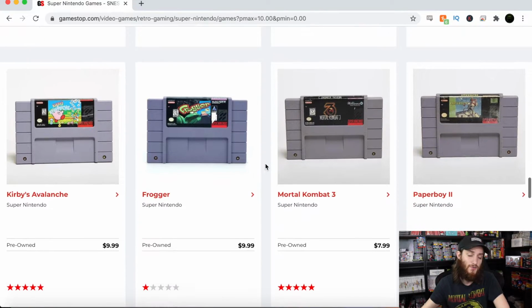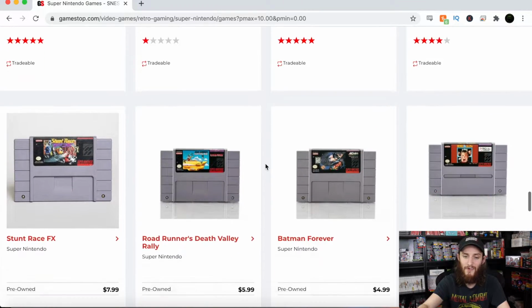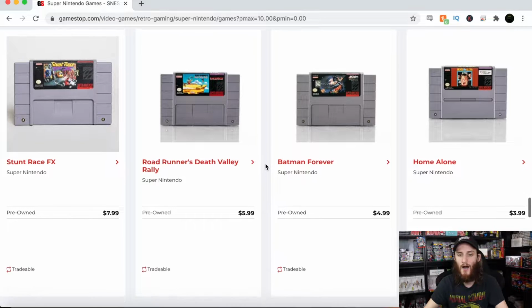Kirby's Avalanche for $10, that is definitely well worth it. Frogger for $10, that's another good classic game if you're looking for that. Mortal Kombat 3 for $8, okay, yeah, I'm into it. Paperboy 2 for $10, that's a good price. Stunt Race FX for $8.